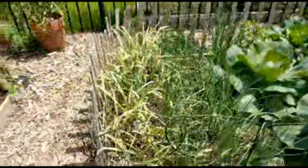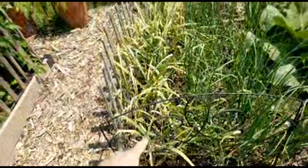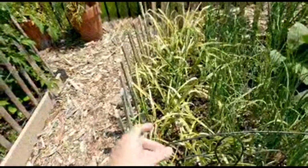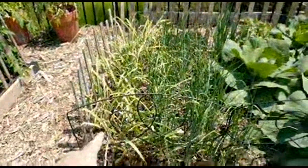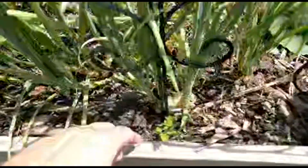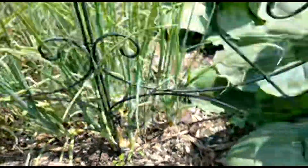Now over here, this is my garlic. As you can see, they're starting to die back. I took the scapes off the top, and they're great for soup and things like that. But we're gonna be picking them soon. Here's our shallots. Look, you really see how they're starting to get a bunch of the little bulbs there.